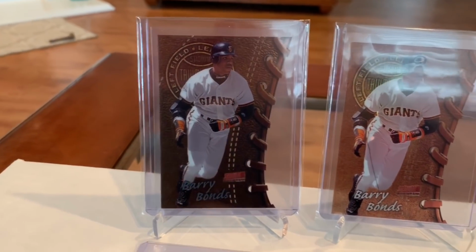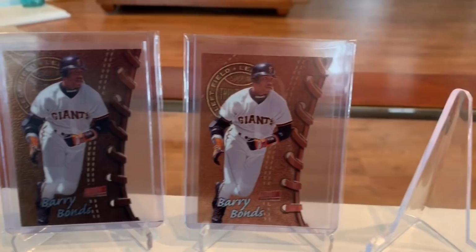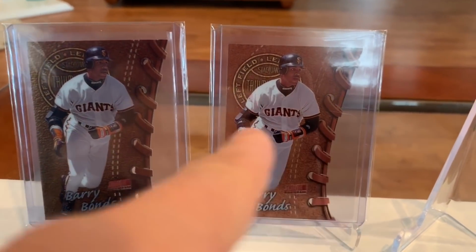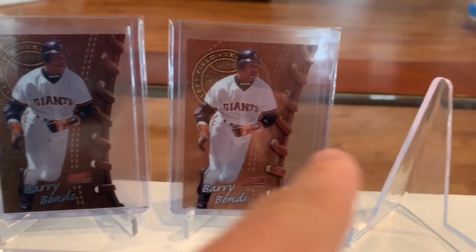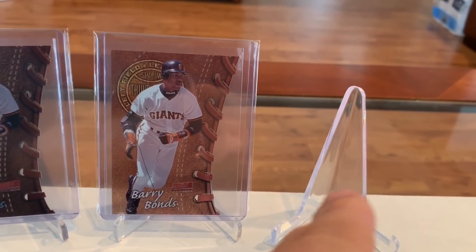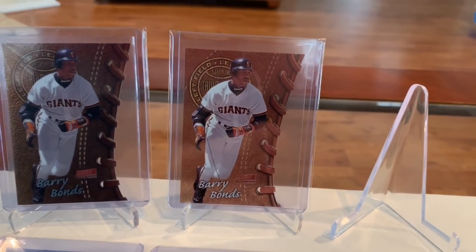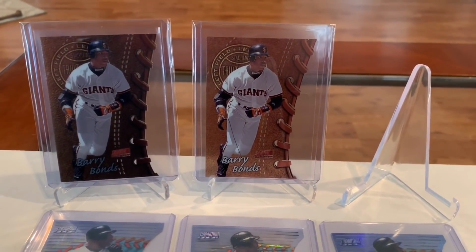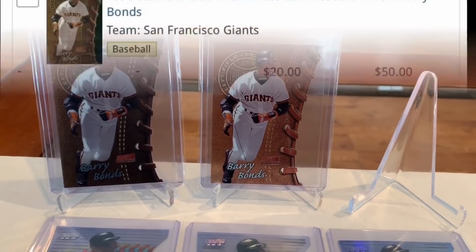So you're probably putting the pieces to the puzzle together. This card, you know, is like a $15 card. This card is a $50 card. And the card that is missing is an $80 card. That's Beckett value. And I'll put a picture of that up real quick as well.